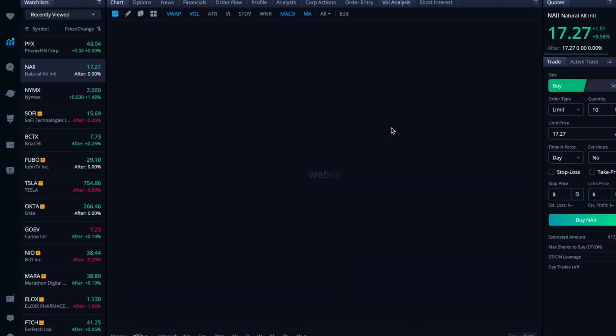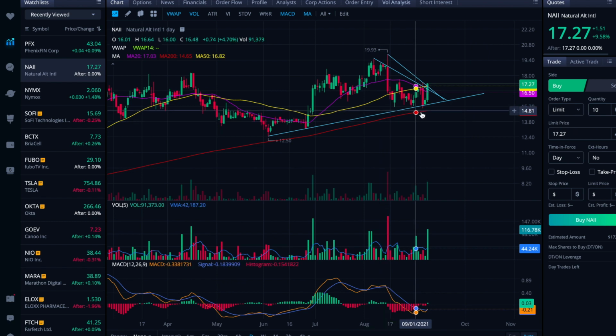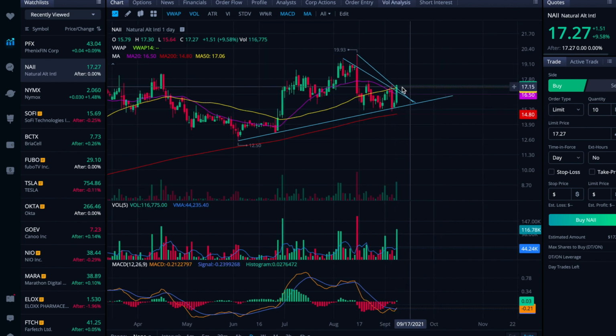NAII is also a very, very low volume stock. Today, it had a big uptick on 116,000 volume. Yesterday was 14,000, 36,000 the day before. The thing I'm looking for here is that it's clearly holding this most recent uptrend, which is pretty parallel to the 200 MA at this point, which is fine. But it's also starting to wrestle with the 20 and the 50 MA.